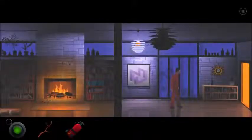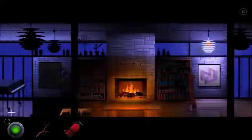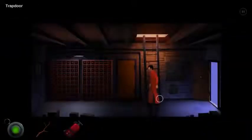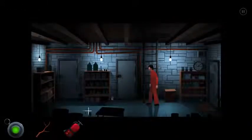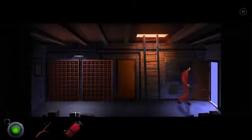Actually, I've got an idea. It's a weird idea. But, I mean, there are things here that I can actually use, so... Okay, so I can't go anywhere here because the door is locked. And there's nothing on the ground that I can use. So let's go in here.